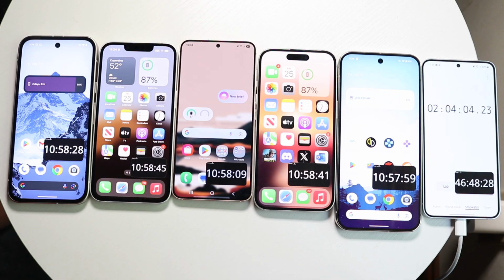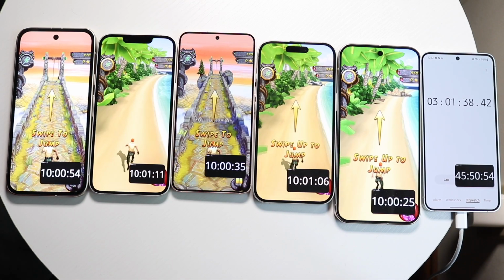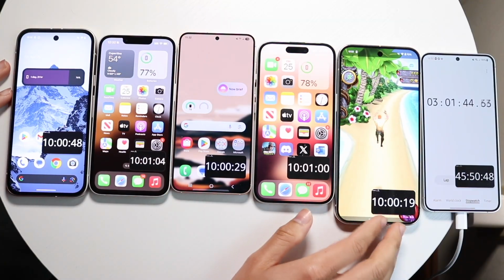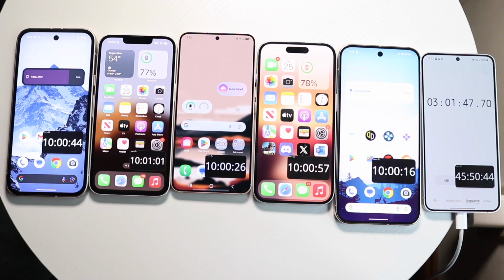We'll let them go for another hour, and then we'll check back in and see where they're at. So another hour has passed. Again, Temple Run 2, playing the video in the background. Let's see where we're at. If we hop out of all these, you can see my Google Pixel 9a is at 76%. My iPhone 16e, 77%. Galaxy S25, 79%. iPhone 16, 78%. And the Google Pixel 9 Pro XL, 70%. So again, the Pixel 9 Pro XL is still doing the worst. The Google Pixel 9a is doing better than I thought, but right now the Galaxy S25 is doing the best, which is actually pretty surprising to me. We'll let them go for another hour and check back in and see where we're at.